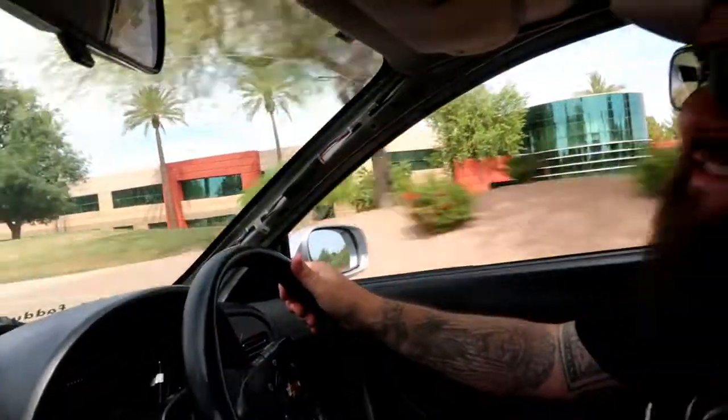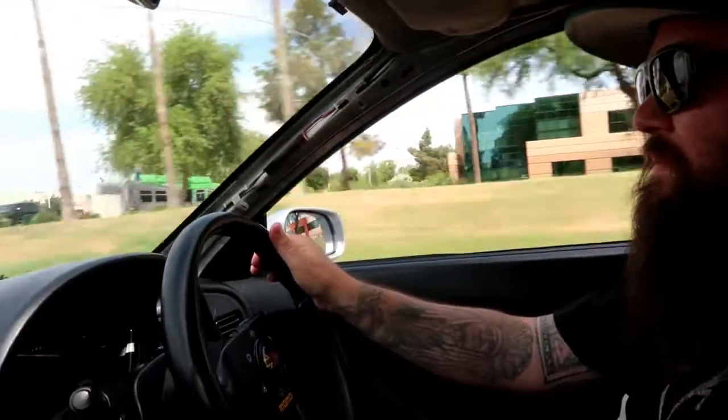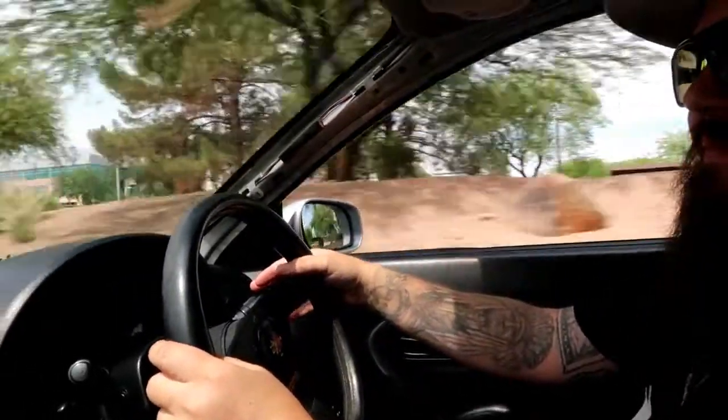It's got a nice turbo noise though. The turbo sound is sick. Yeah, that's from the intake. So the bypass valve brings the turbo to life. Running on a stock bypass valve. Nothing compared to the SARD sound though. Yeah, a SARD blow-off valve is so nice.